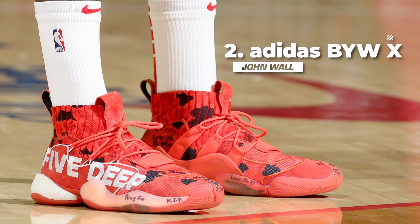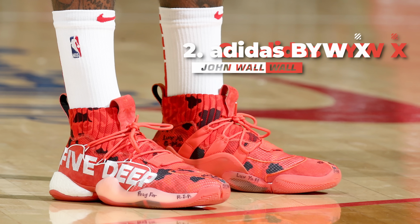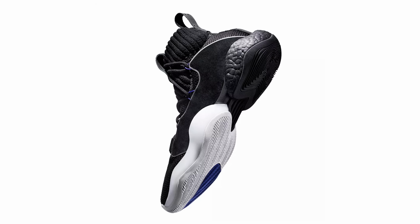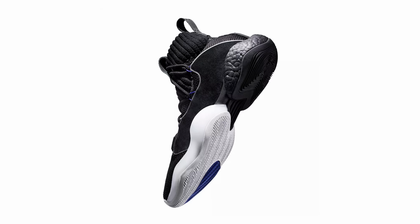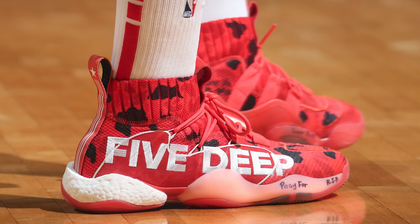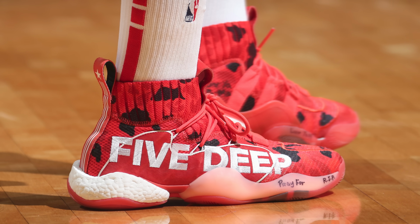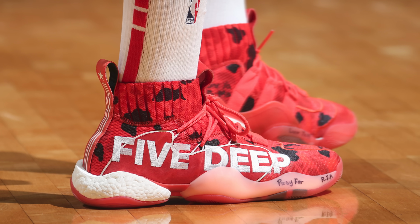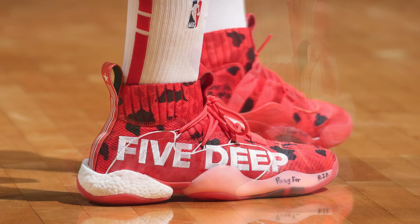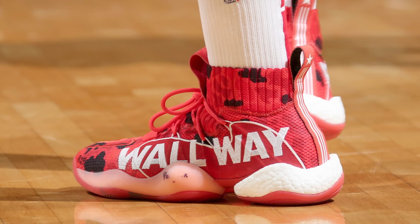Coming in at number 2 as the runner-up, we have John Wall with this PE of the Adidas BYW X. Now the BYW X from Adidas is one of the most beautiful looking sneakers that I have ever seen grace the hardwood. Now obviously you have an extremely loud colorway with this reddish pinkish color scheme, but the standout feature on this sneaker has to be that camo print on the upper. It's giving me a lot of Bape camo vibes, but at the end of the day, who doesn't like camo? I mean seriously. Camo's legit.